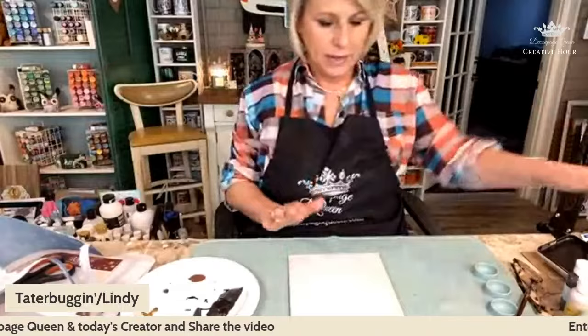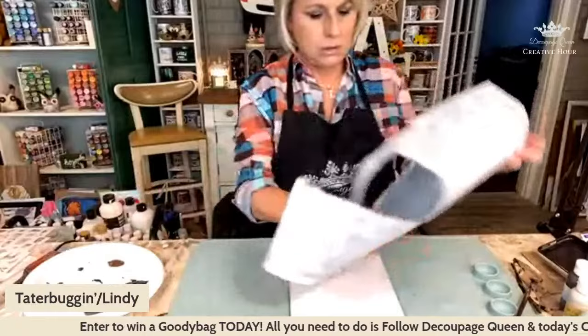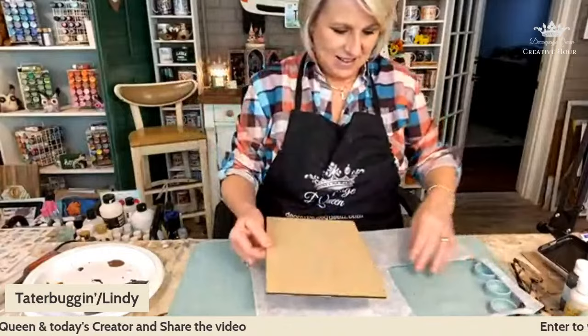Jody, no, you can't print images from DQ. We have rice papers, but we don't have printable images. Good question.